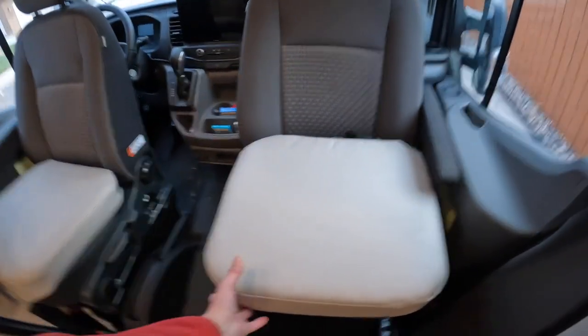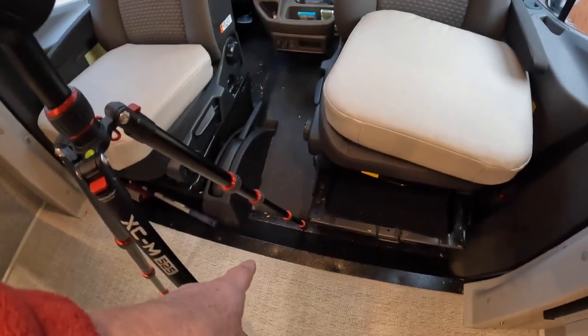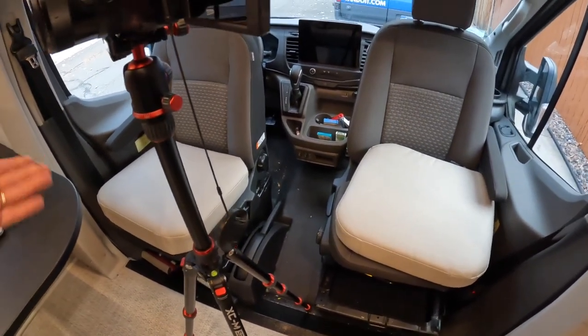If you notice, there's also these cushions. Oh, kind of a box of Kleenex back there. But if you notice, the floor is raised up a little bit in the living area. So the booster seats are to bring the seats up to a comfortable height.